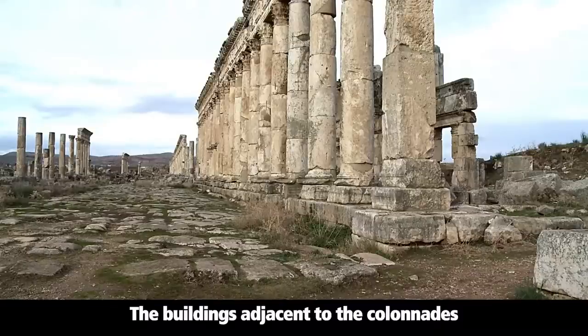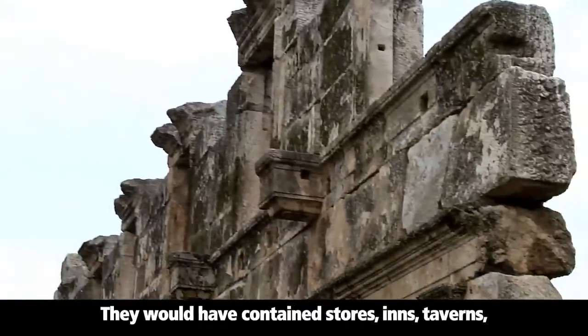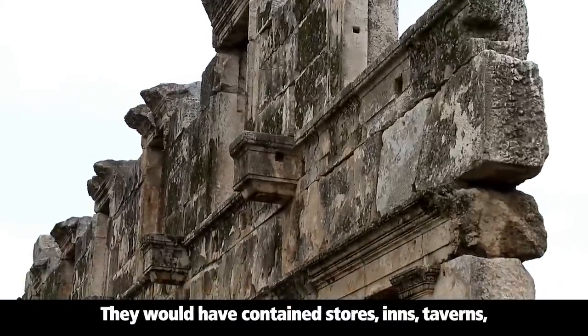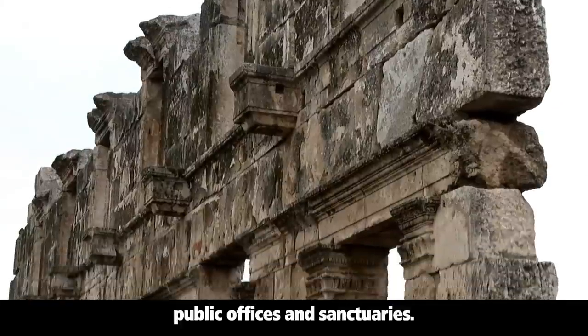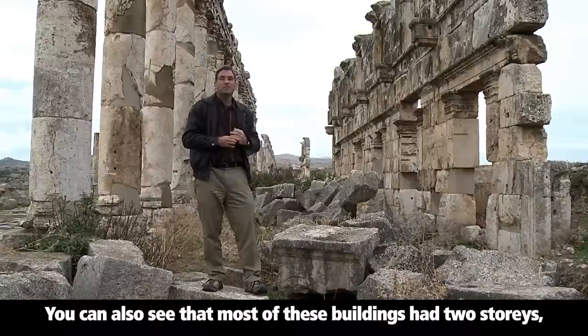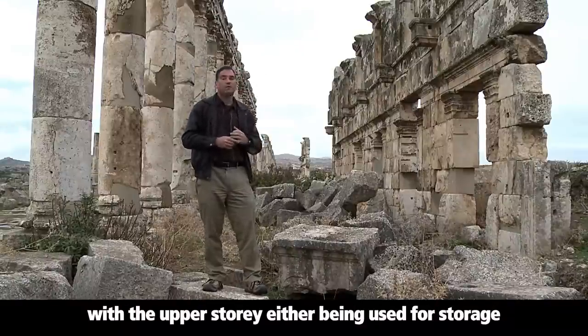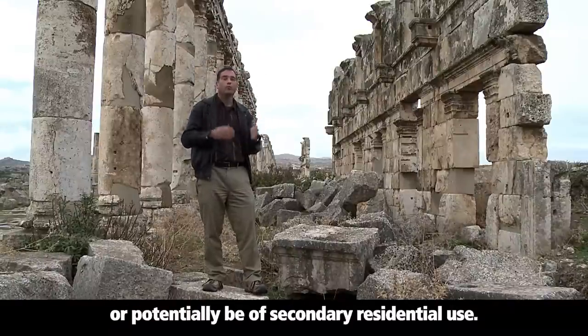The buildings adjacent to the colonnades would not have been of residential use. They would have contained stores, inns, taverns, public offices, and sanctuaries. You can also see that most of these buildings had two stories, with the upper story either being used for storage or potentially being of secondary residential use.